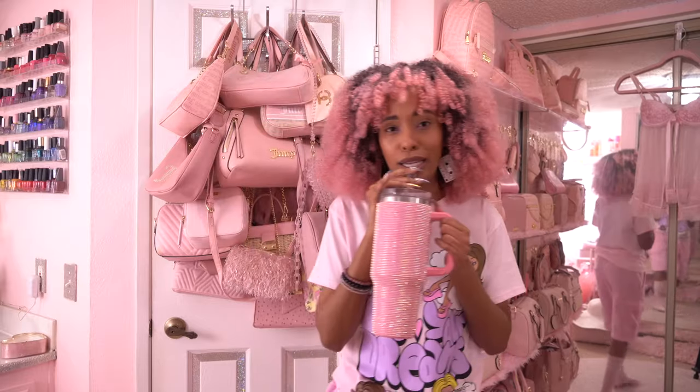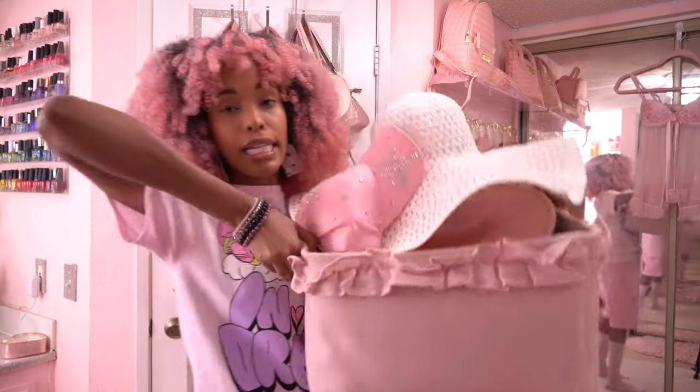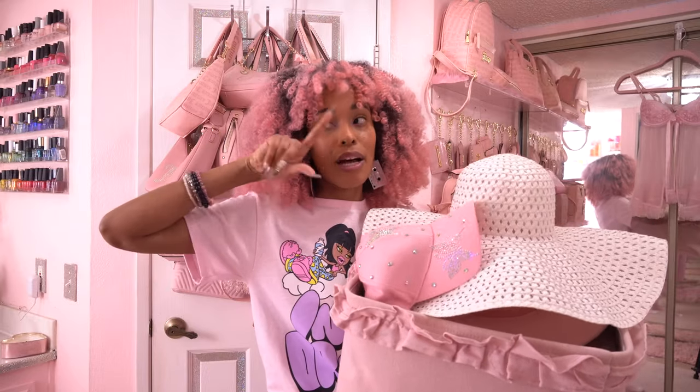I'm scared. I don't wanna do it. Okay girls, so it's time to get to work. So here is the bin that I want to put inside of the accessories closet behind you guys.